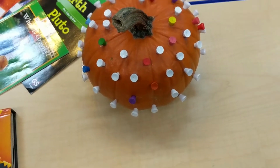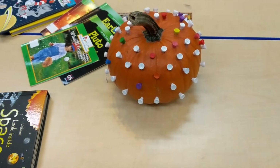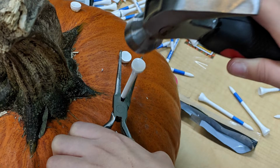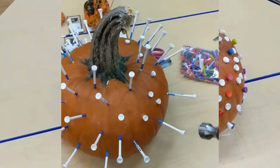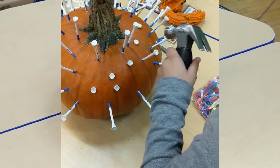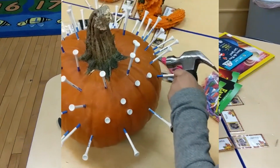And then they were still kind of missing out on it, so I was a little nervous, so I decided to go ahead and put most of them in for them, just the little tip parts, and then they hammered the rest themselves. They just had to keep their one hand behind their back. They loved doing this activity. I could probably have had one pumpkin per kid, and they would have sat there and hammered it in. So that activity turned out really, really well. The kids really enjoyed doing that.